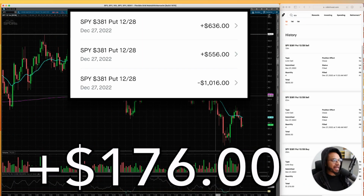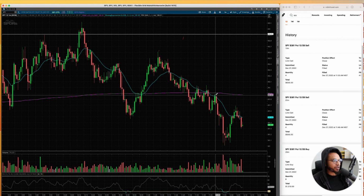Okay, we got that filled. I bought puts, and we went lower, and I'm using the VIX. I'm using the dollar as confirmation, tick over tick, to see, okay, is this thing going lower or not? As the VIX moves higher, the market has more weight to move lower. As the dollar moves higher, it pushes the market lower. It's not a direct correlation, but it gives you some more data to make better decisions.